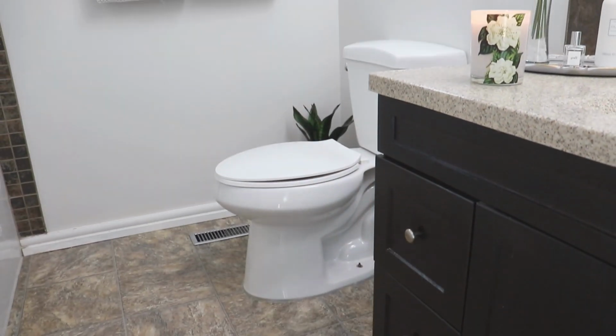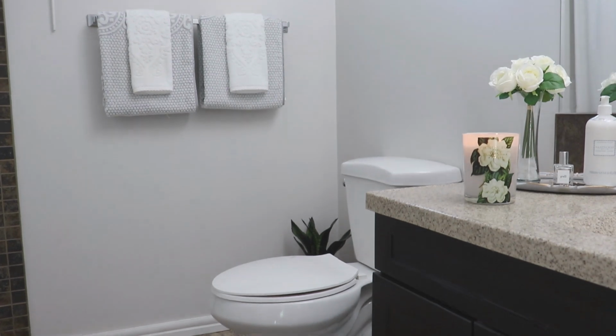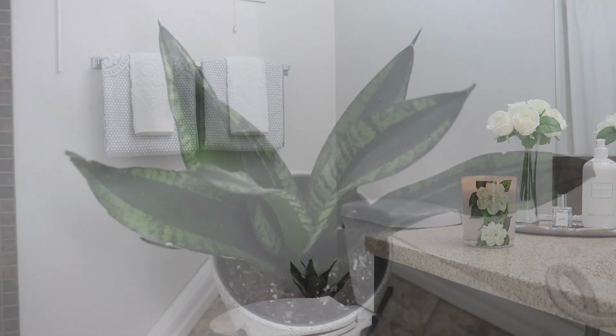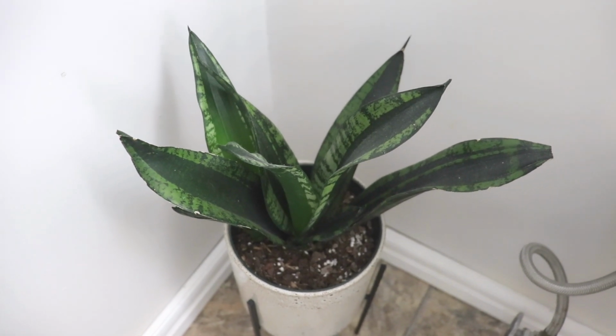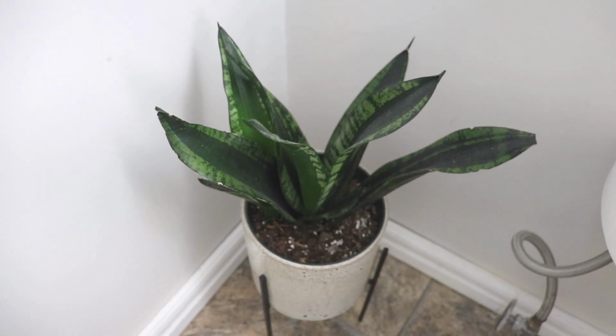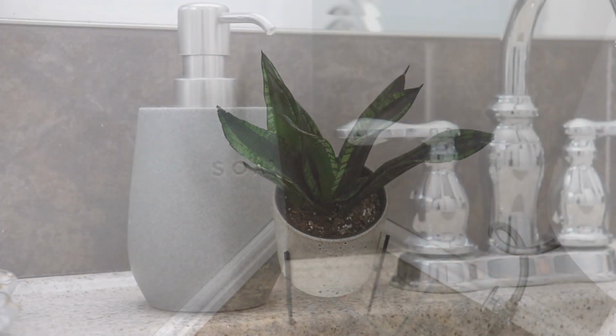In the far corner, I also have this little snake plant, which I've shown to you guys before as well. Snake plants are the perfect plant to put in a bathroom where you have lower light because they actually will thrive in a lower light condition. I love plants. I try to have them around where I can, and this was the perfect place to put this little guy.